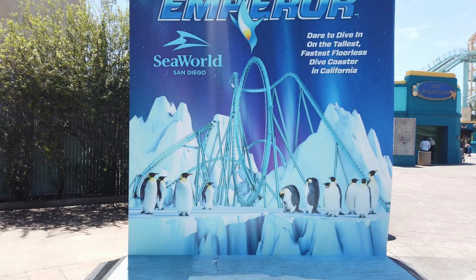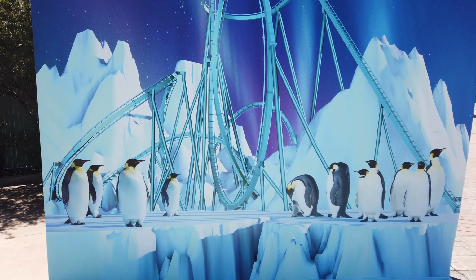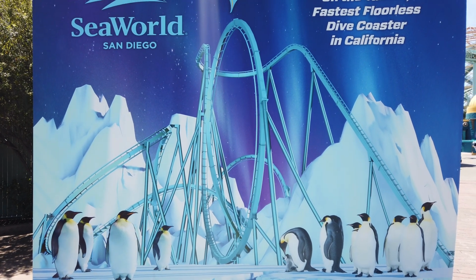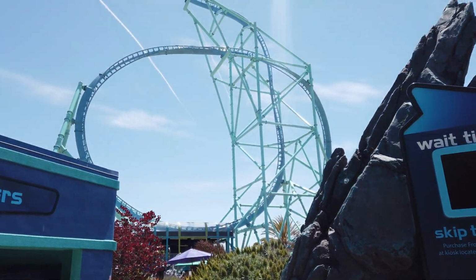I'm looking at this photo op here and I'm thinking to myself, now that's what the theming should have looked like, or something close. You gotta have the drop go into a tunnel and go through a bunch of ice and all that. Oh well, it is what it is. Still a fun ride. All right, let's get on Electric Eel. There's no wait. The ride also hasn't opened today. One thing that's really nice is being able to walk around the park and drink a beer. Can't do that at most parks, so major points to SeaWorld for that.